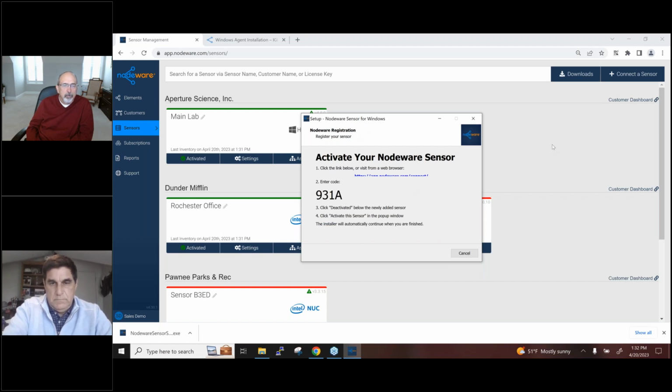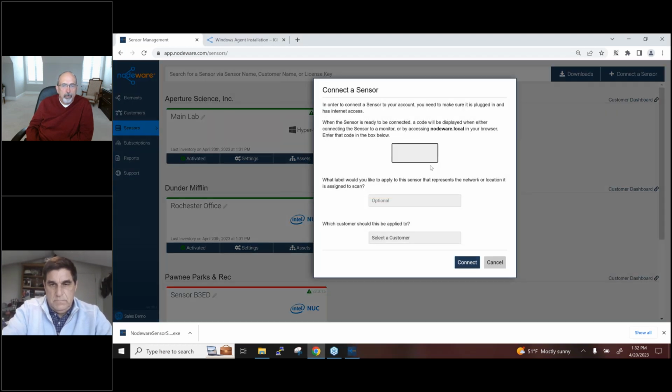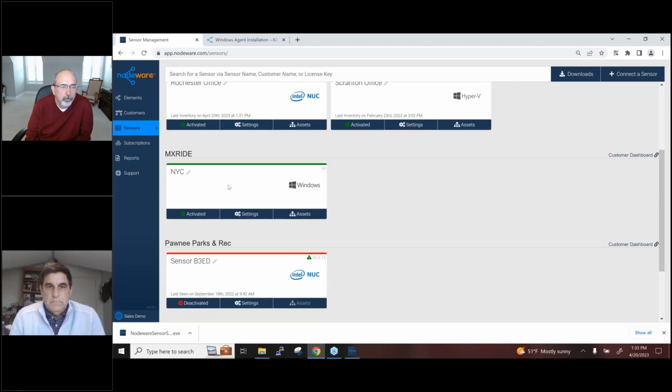It's telling you to go back to the dashboard, hit connect the sensor, top right, 931A. I am going to select MX Ride as my customer, and I'm going to call this sensor New York City. Okay, shows up top. This has been successfully connected. You can see down here, my sensor has been deployed.